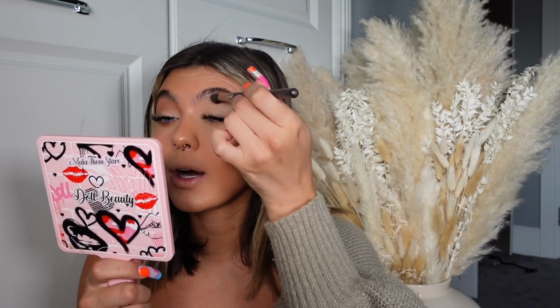So because I'm not doing a really bold look, it doesn't need to be thick. Normally when I'm doing a bold look, I'll layer this on quite thick, but we're just going for basic. I'm going to take my Charlotte Tilbury bronzer. This is in the shade 3, I think.